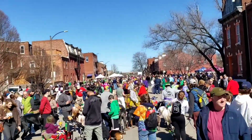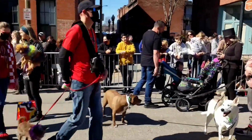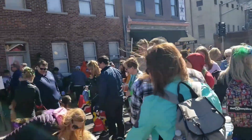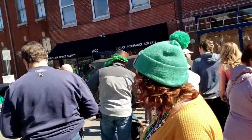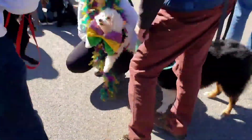Now here's a 360 pan about 30 minutes prior to the parade start. You can see the amount of people that had gathered. It's just almost elbow to elbow. I mean, just look at that, as far as you can see people.